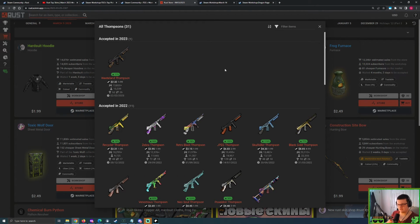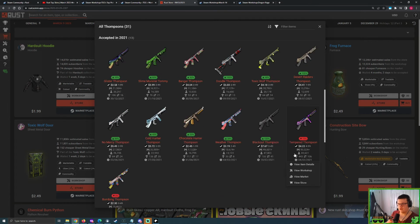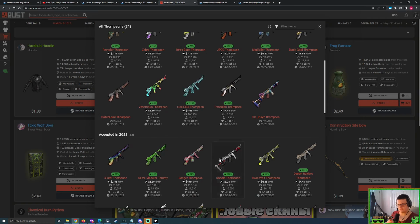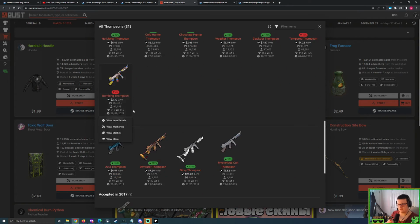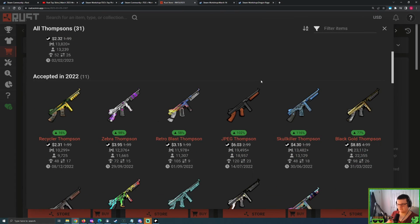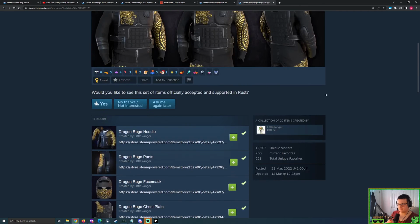I do like to talk about Thompsons. They tend to be very, very nice investments. We have 31 Thompsons, and as you can see, all of them except one, because it's super oversaturated, are in the positive. They are very reliable investments. Could we see that potentially be accepted? The Dragon Rage Thompson?